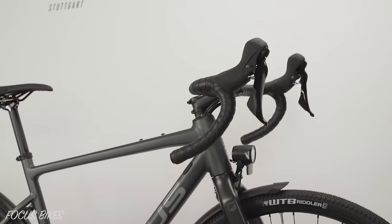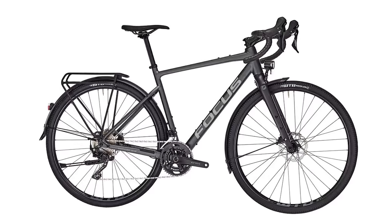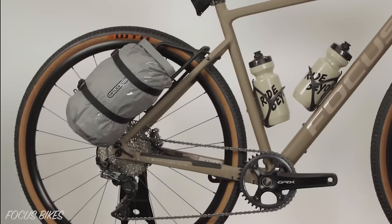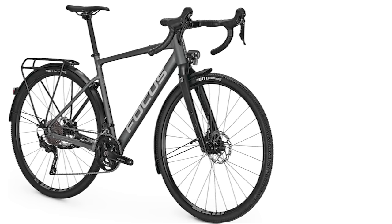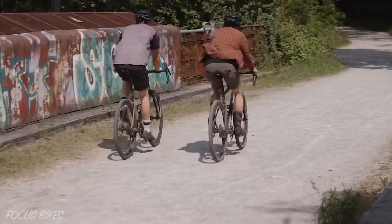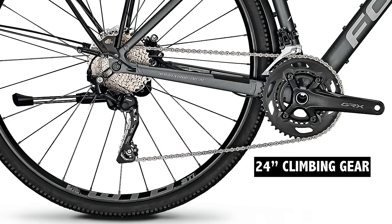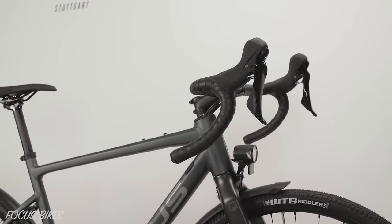If you're after something fast, lightweight, and with dynamo lights, fenders, and a rear rack, the Focus Atlas is looking very good. This frame is the stiffest touring bike tested by Tour magazine, which is a good thing when it comes to a bike that's loaded with luggage. This bike comes with 37mm tyres as standard, however, will comfortably fit 47mm tyres if you were to remove the fenders. While the 24-inch gear is a touch high by touring standards, keep in mind that this bike is designed for tarmac roads and lighter loads.